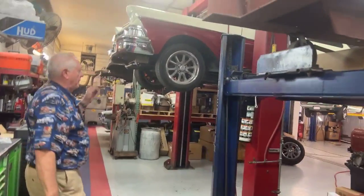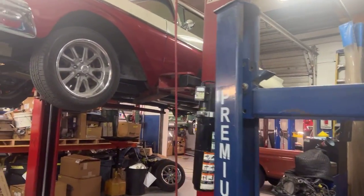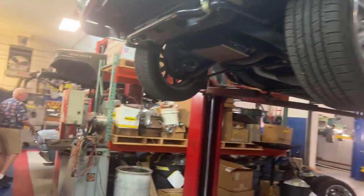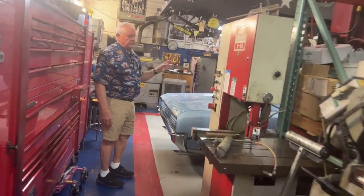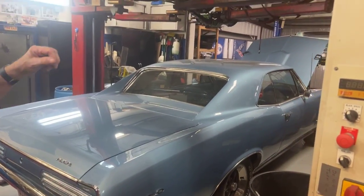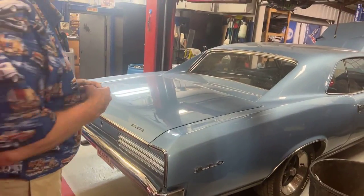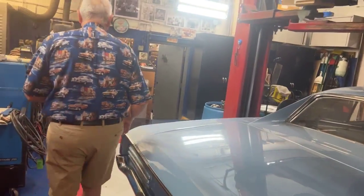Here's another car that came in because it has a brake problem. We were fixing the brakes on this so they work properly. Up here, we have a GTO. And this GTO, we're adding a new steering column. We put a radiator in it. We put a new instrument cluster in it. And we have put air conditioning in it. So this car is about ready to go home as soon as we get the new steering column in there.